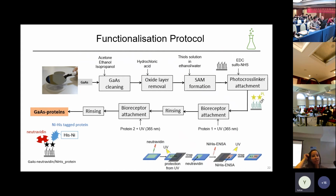So how do we prepare these samples? We start with these gallium arsenide wafers that we buy and we cleave into small samples. We have to clean this very thoroughly with different solvents. We have to remove the oxide layer that naturally is created on the top of the gallium arsenide surface when exposed to the atmosphere. And then we create the self-assembled monolayer by incubating the samples with thiols in solution, so the 2 thiols we are using.